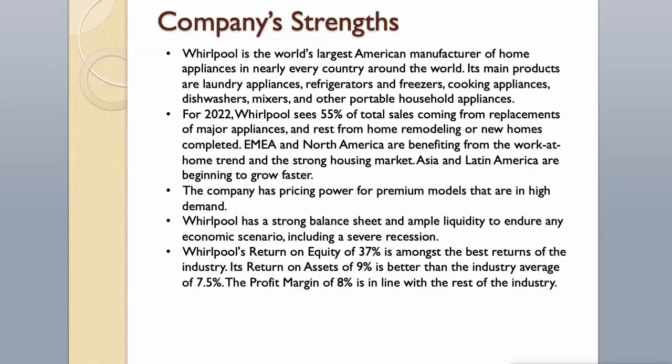Company strengths. Whirlpool is the world's largest American manufacturer of home appliances in nearly every country around the world. Its main products are laundry appliances, refrigerators and freezers, cooking appliances, dishwashers, mixers, and other portable household appliances. For 2022, Whirlpool sees 55% of total sales coming from replacements of major appliances, and rest from home remodeling or new homes completed.